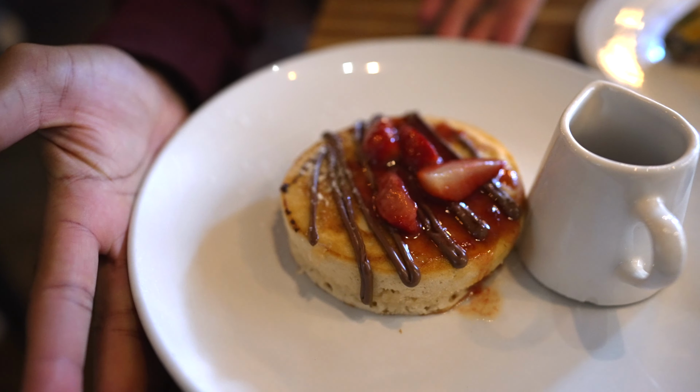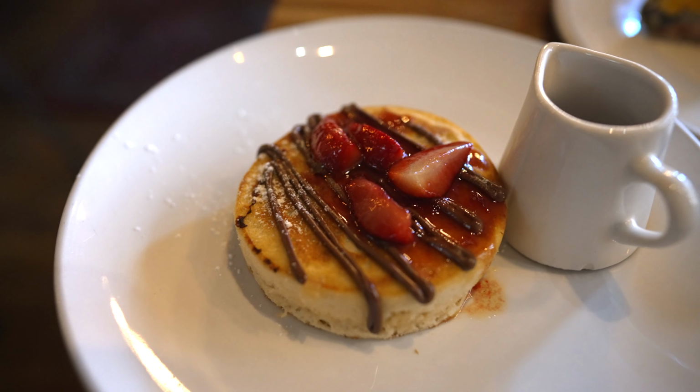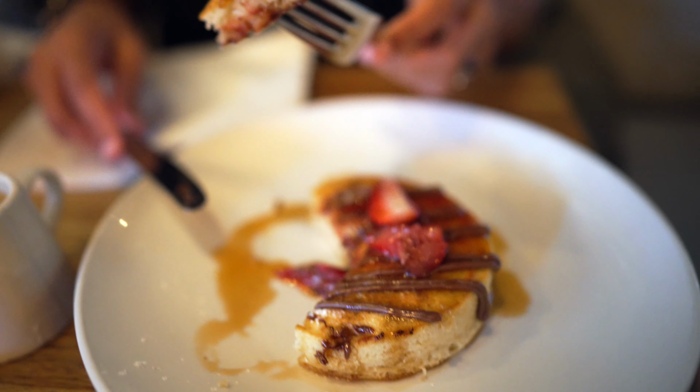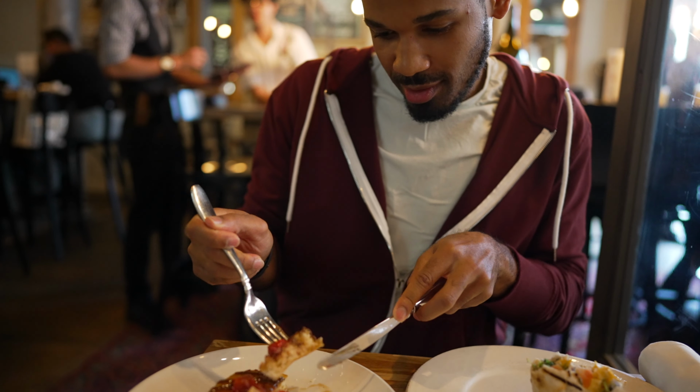This pancake has Nutella drizzle on it, some strawberries, and a little bit of sugar. It's nice and soft. Biting into it, it's kind of like biting into a pillow. This is definitely a dessert. It doesn't scream pancake at all. It's just super, super sweet. A really nice finish to the breakfast. So I'm definitely happy that I ordered it.